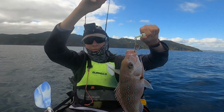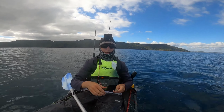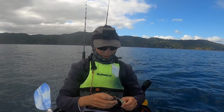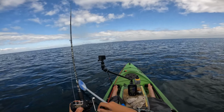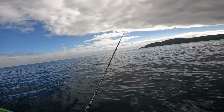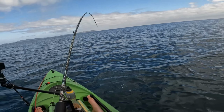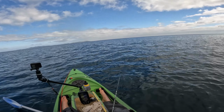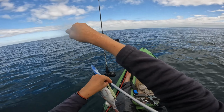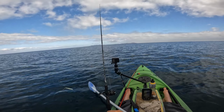Upsized the jig to 100 gram, up from the 40. Come on, I want something bigger. Give me a big dog. Just have to stick at it, I guess. Ah, there we are. Just another little one. They're getting smaller. You switch to a bigger jig and they just get smaller. Try again.